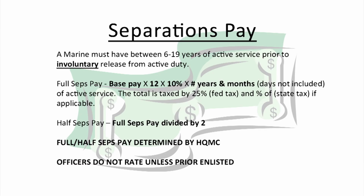For those entitled to separations pay, a Marine must have between 6 to 19 years of active service prior to involuntary release from active duty. For full separations pay, it will be the base pay for your rank, multiplied by 12, multiplied again by 10%, then multiplied by the number of years and months in decimal format. This entitlement will be taxed 25% federal tax and state tax if applicable.